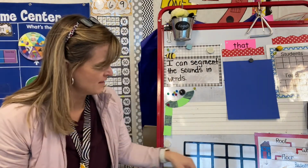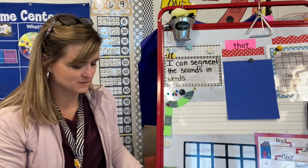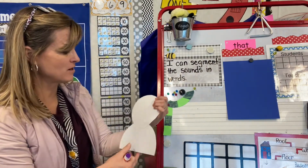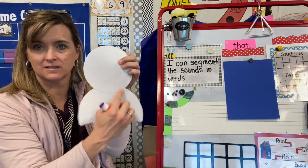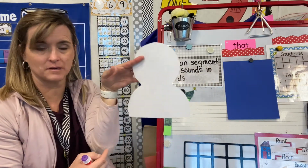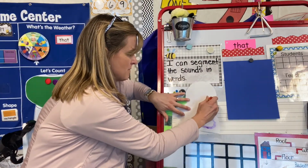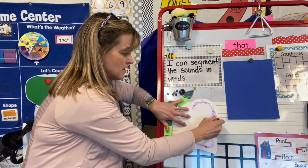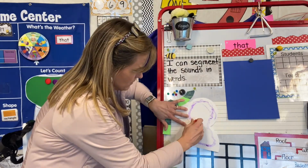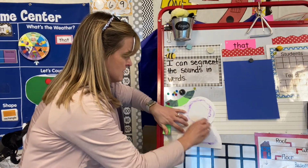All right. Then I'm ready to get my glue out and glue the snowman on. So I'm going to glue the back side of him, not the front. This is the front. I don't want to glue the front. I'm going to glue the back. So I'm going to glue all the way around my snowman. If you have a glue stick, you can use a glue stick, or you can use white glue if you have white glue at home. I'm going to put a bunch of glue on him so he stays down really good.